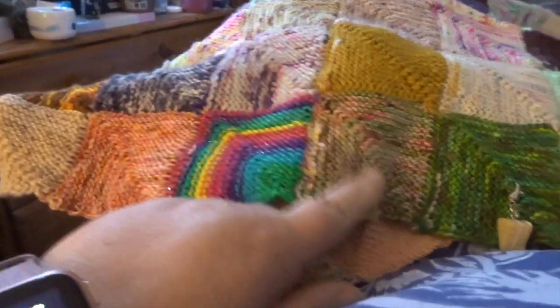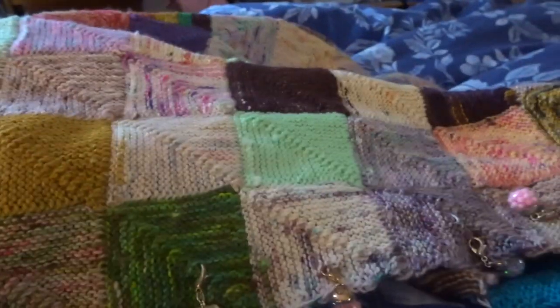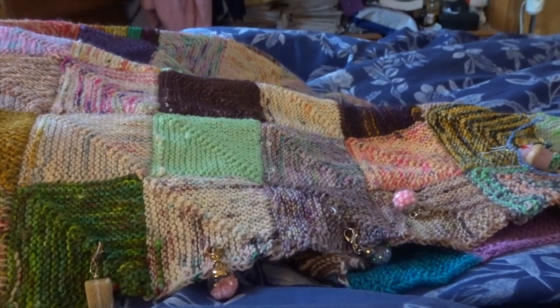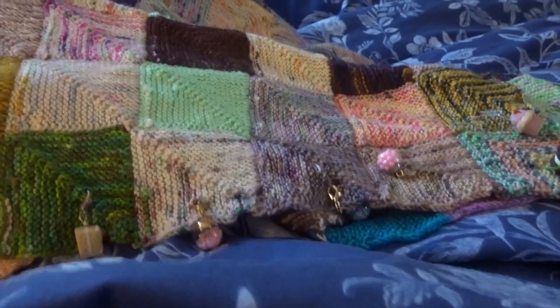Now these ones obviously haven't got much stitch markers, so I've already shown you those. So yeah, I thought I'd just run that through because apart from anything else, I'm running out of stitch markers and I really need to grab some from my new squares. So that's my cozy memory blanket.